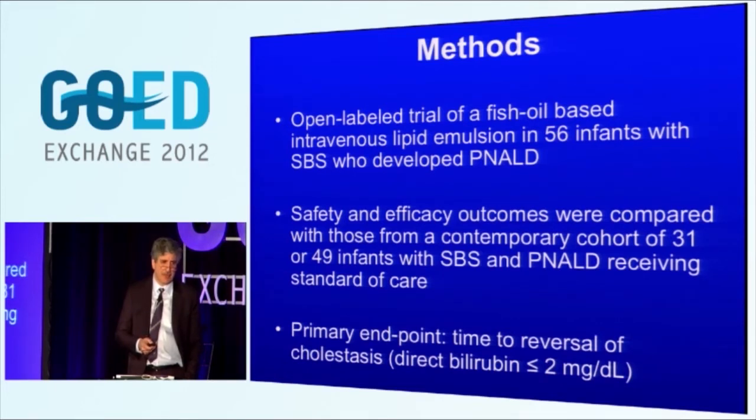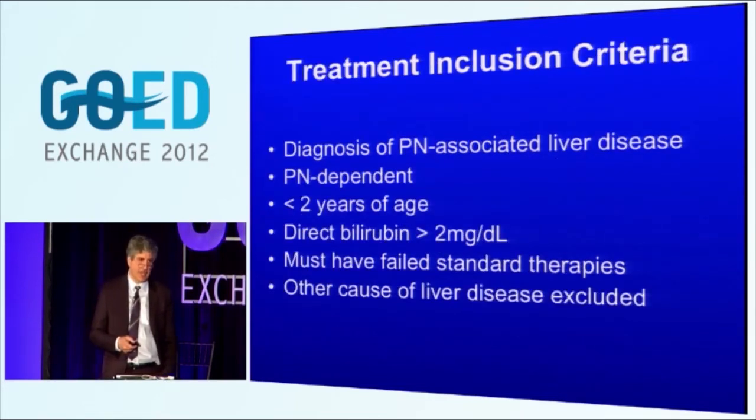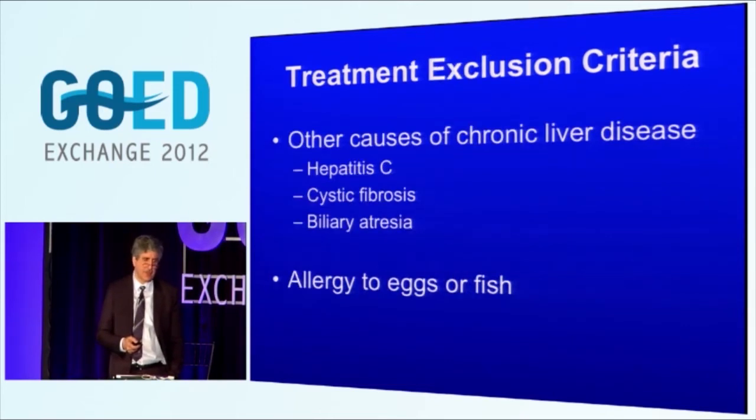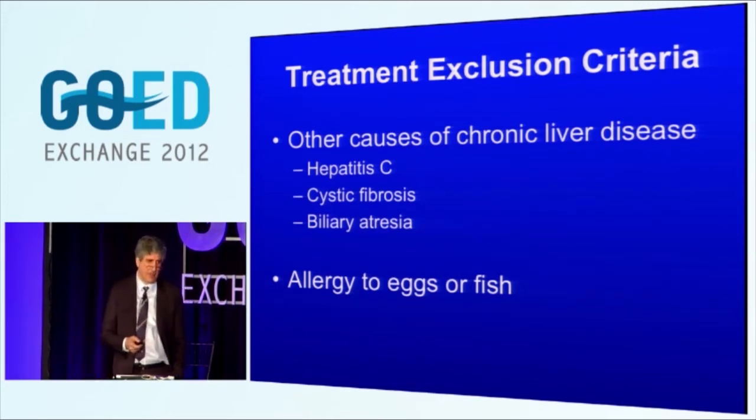But anyway, it's 49 infants with short bowel syndrome who are the initial cohort, and they all had to have a bilirubin of greater than 2. And patients had to have the PNALD, they had to have a direct bilirubin, must have failed other therapies, but you don't have much time in these children. Just even a month will increase the mortality of not treating them appropriately. And you have to exclude other causes of liver disease. We left out cystic fibrosis initially, but we've had patients with PNALD and cystic fibrosis, and their disease is reversed, so we don't exclude them anymore.